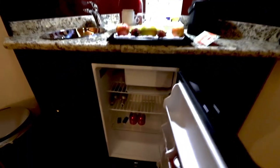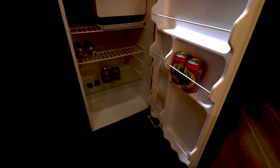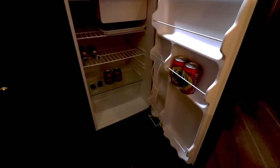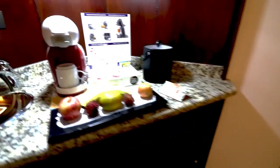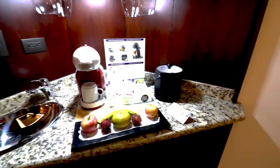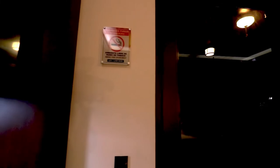Got a nice little fridge. These are complimentary. Anything you want, you can drink. There's water, there's some Coke, a couple beers. Looks like maybe a couple small chocolates. So help yourself. Plenty of room to bring your own stuff as well. Even got a bit of a freezer there. Little wet bar, coffee maker, ice bucket, coffee or tea. No smoking. Shouldn't be a problem, I don't think.